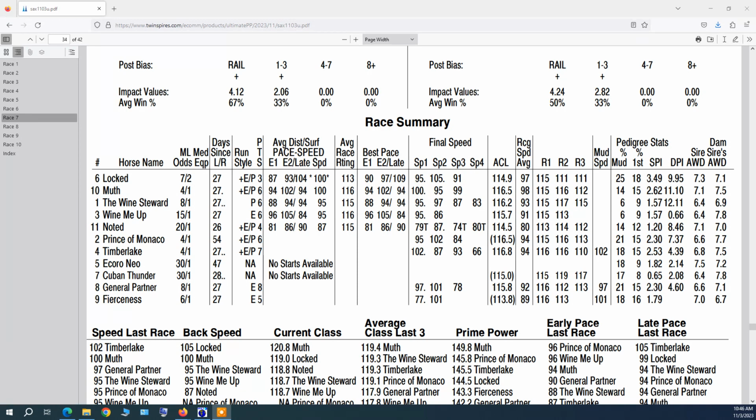General Partner, a fit there, and the Wine Steward. I'd be looking at the two of them, the 1 and 8, the Wine Steward and the 8 General Partner, to mix up into exactas with those other top 3 horses there.